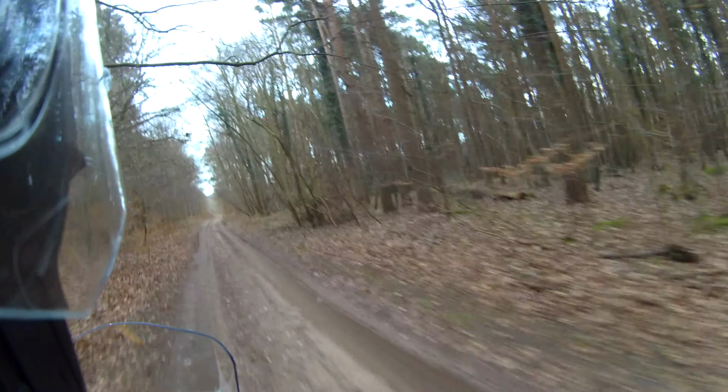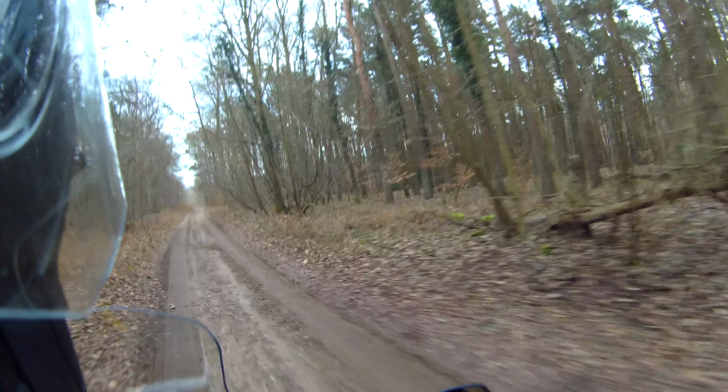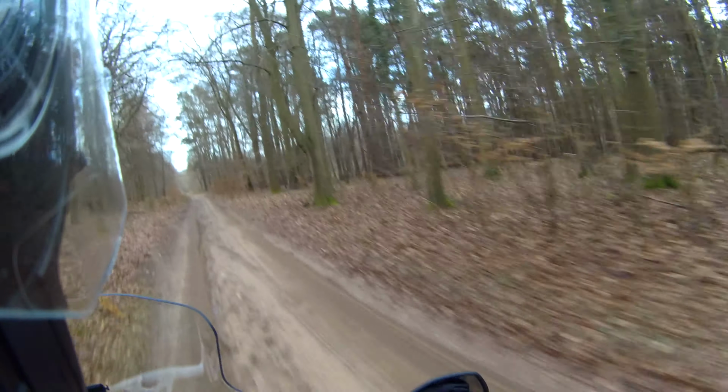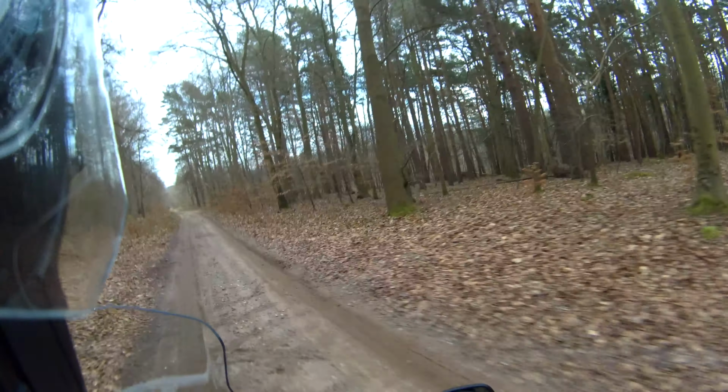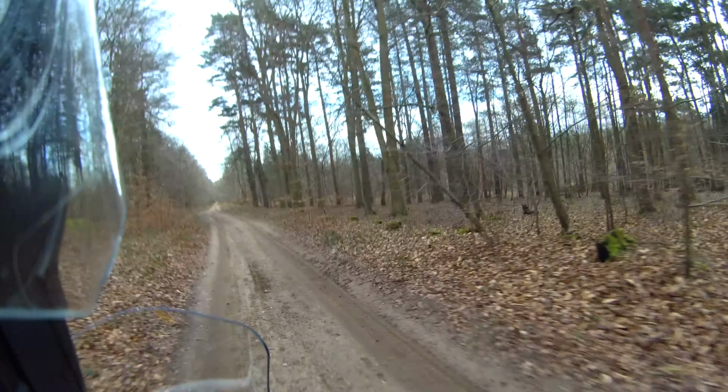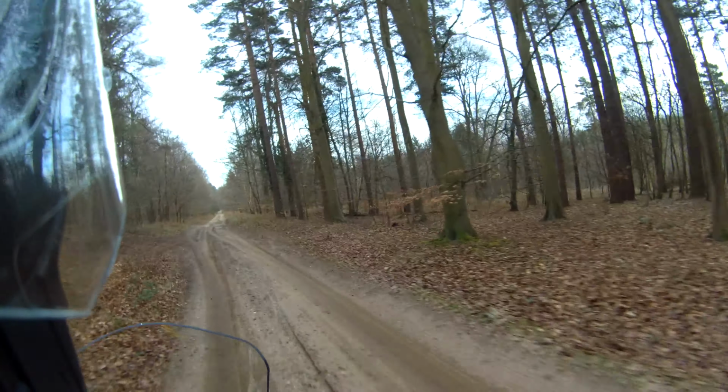I mean, as long as you don't go mad. We're doing 20 mile an hour and it feels firm enough. Might even get into second gear. So it's just if that front wheel washes out that you're in trouble then. I don't really want to drop this. It's in really good condition.